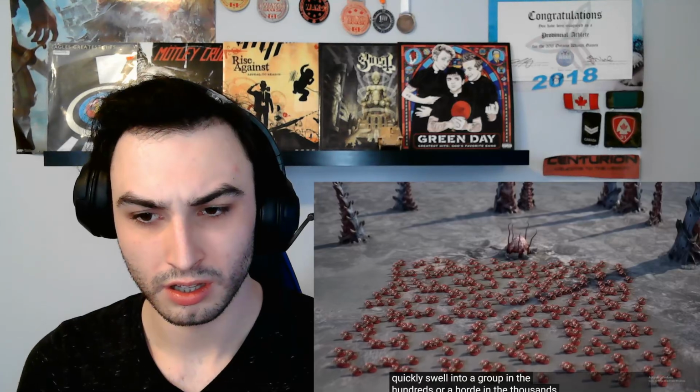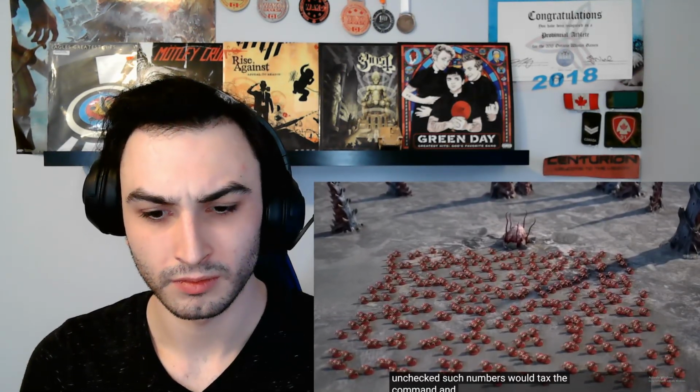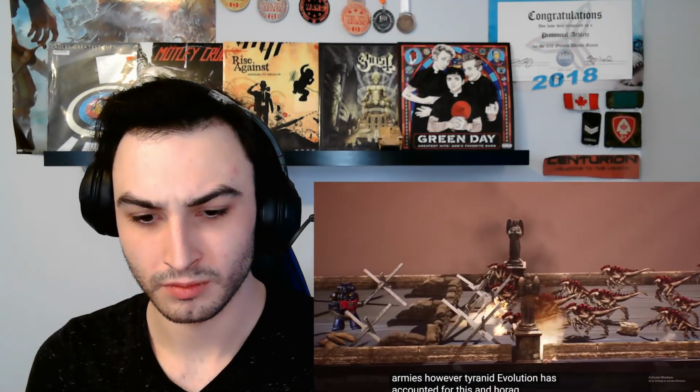Interesting. Thus, a small pack aboard a single drop pod, which manages to break through to the surface of a planet, can quickly swell into a group in the hundreds or a horde in the thousands if left unchecked. Such numbers would tax the command and control systems of most armies. However, Tyranid evolution has accounted for this, and Hormagaunts will instinctively attack the nearest target in swarms with little direction necessary from the hive mind.